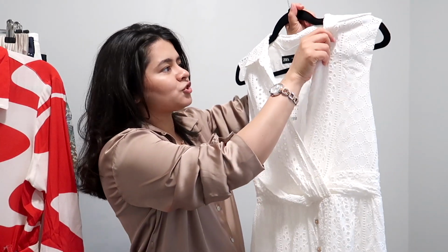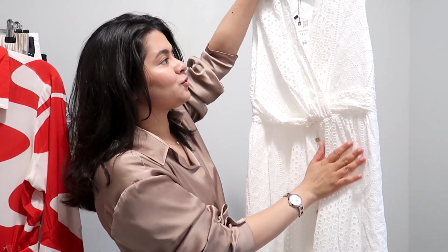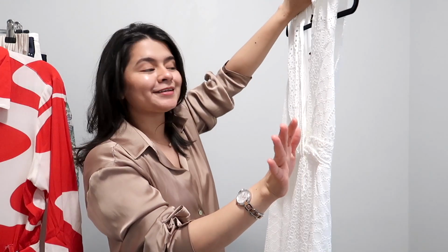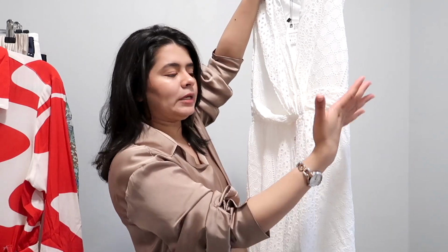And now I have one more dress, and this is a white kind of shirt dress. It's a sleeveless shirt dress. Nothing wrong, it's a beautiful shirt dress. It has this eyelet design. I like it very much, but the only thing is that first of all, it runs small, so it's a little bit tight for me around the waist area.